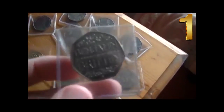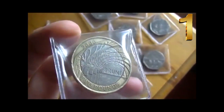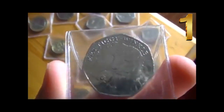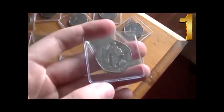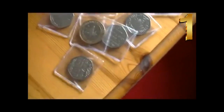Then we've also got Benjamin Britten. There it is. Another £2 coin. I'm not too sure which one this is. If you guys know, please tell me in the comments below. Then we've got Mrs. Tiggy-Winkle. I like that one a lot. I think this is another version of Battle of Britain. I really like that one. It's one of my favourites.